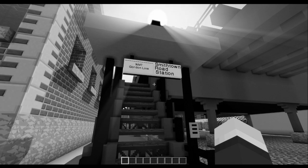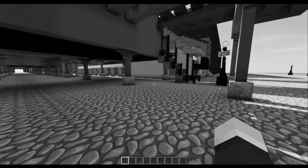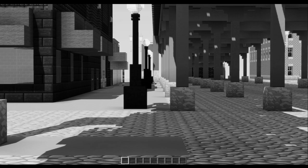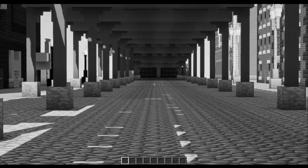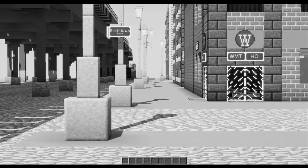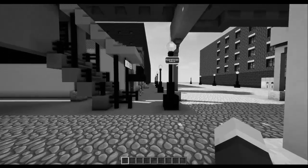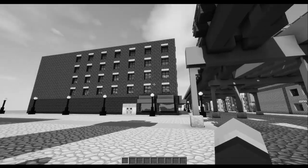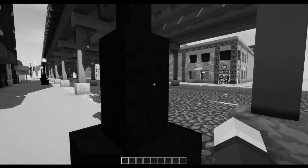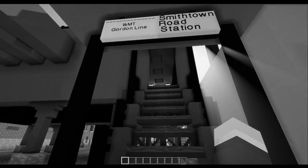WMT Gordon Line, Smithtown Road Station. You can cross over here. Streets are still cobblestone here, but up there where cut and cover destroyed streets as well as portal building, they put asphalt. That street was widened, so they put asphalt there since they had to destroy it to build a portal. There's another building here. I'll show you guys the other buildings later, since you probably want to see this station.